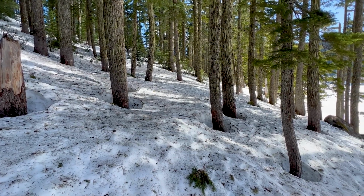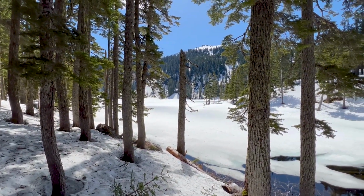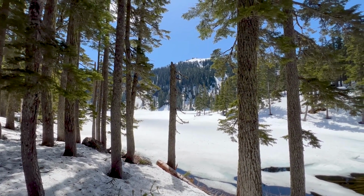Just in case you're wondering, this is the trail on the west side of Mason Lake. There's a beautiful view of Bandera Mountain right up there.